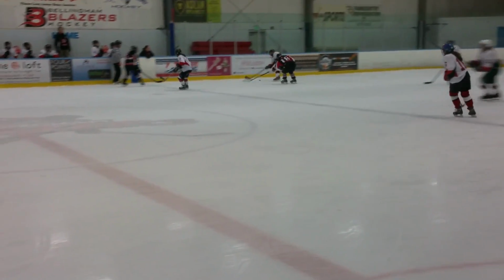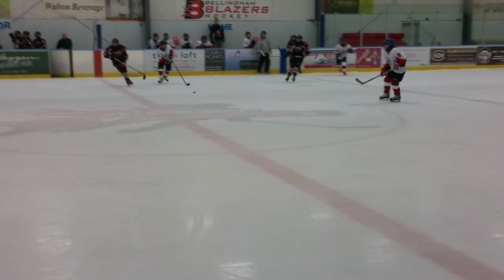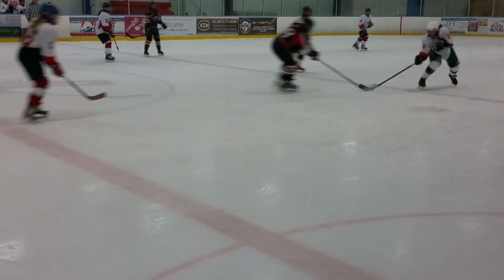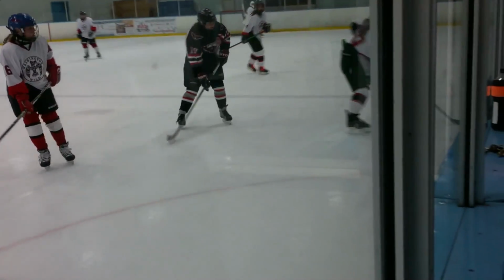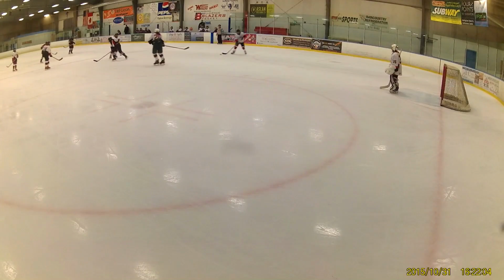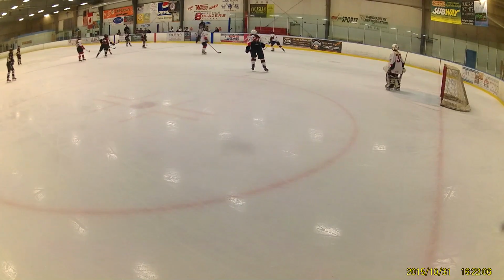Here's Katie. Turning around, puts it off the legs of one of the players, and forward will shoot it back towards the zone. Gusta knocks it forward, trying to get it to Panda. 14 has it. Long, nice pass. Excuse me, that was 19 to 14. Whoops, sorry, bad camera work.